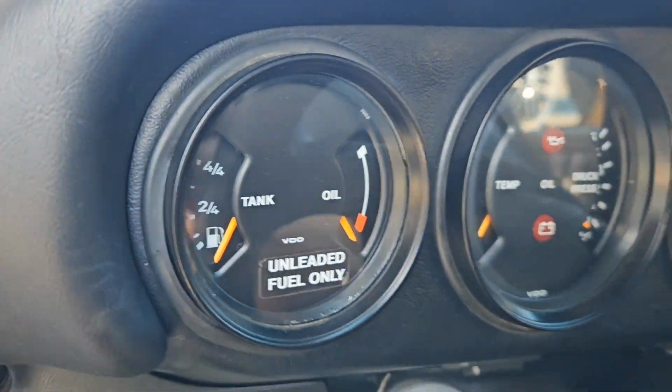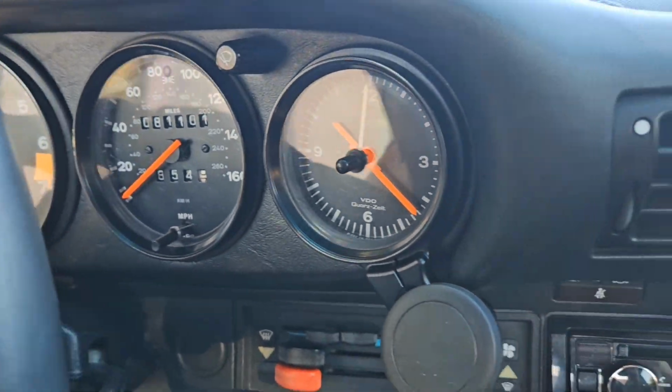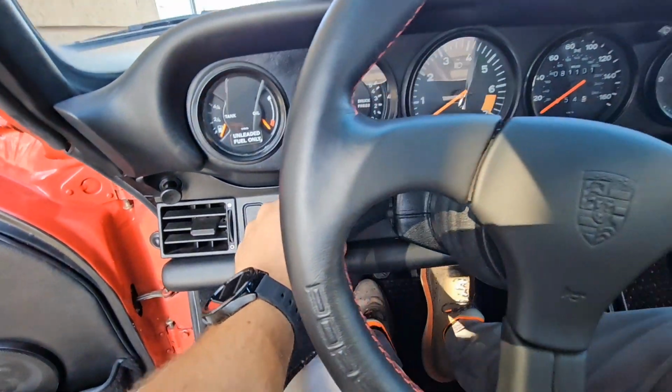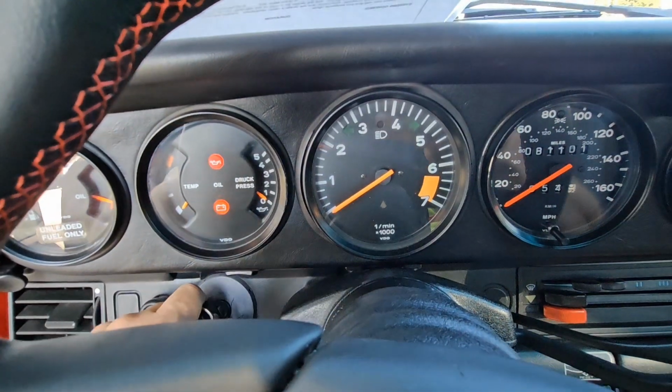So, what a beautiful ride. We got some wear on the top. Pretty typical. But overall, this thing is beautiful. Sorry for me in the shot. The sun's pretty bright today.